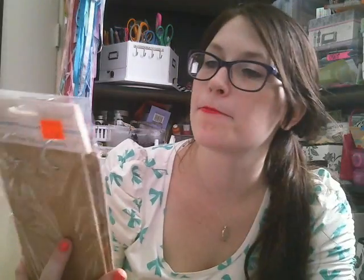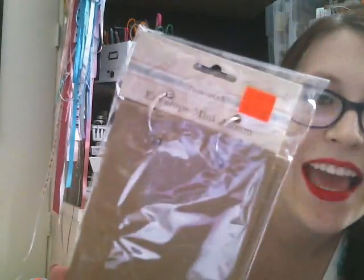Something else I got for $1 was a... My phone is blowing up. I'm so sorry, you guys. Sorry, whoever's texting me. So this is normally $6, and I got it for $1, and it's a Melissa Francis envelope mini album from Vintage Attic Treasure. It's normally $6. So in each one of these, it's like an envelope. So I thought that was cute, and I love craft.